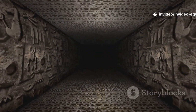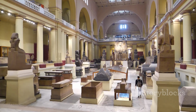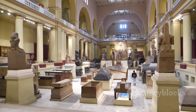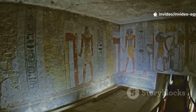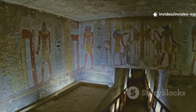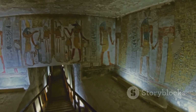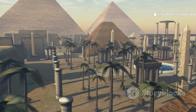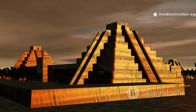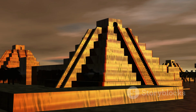The mystery deepens when you go inside. The pyramid contains a complex network of passages and chambers. The king's chamber, the queen's chamber, the awe-inspiring grand gallery. In 2017, scientists scanned the pyramid using advanced particle physics to peer inside the stone. They detected a massive, previously unknown void, a hidden chamber at least 100 feet long, sitting right above the grand gallery. What is it? A structural feature? A secret burial chamber? A storeroom for Khufu's true treasure? Nobody knows.